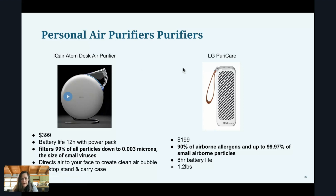The LG PuriCare is a really tiny portable one. It weighs 1.2 pounds and has an 8-hour battery life. The filtration is not quite as good, and it doesn't get into specifics about how small the particles were that I was able to find. This one's about $199, although I think it is also on sale on Amazon for maybe about $169 or something. But this one you can fit in your purse and take with you.